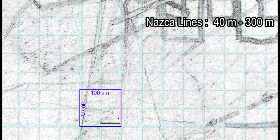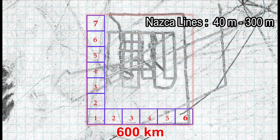I repeat, size matters. All of the Nazca formations belong to the size of 40 meters to 300 meters. The famous spider is 36 meters, the hummingbird is 96 meters, the condor is 135 meters, the iguana is 180 meters and the largest one, the flamingo, is 285 meters. They are all within human capacity. Actually, we can produce one in a day using some people.